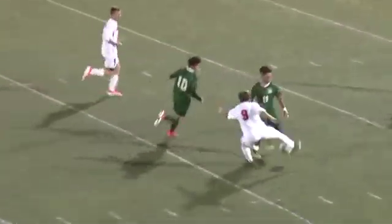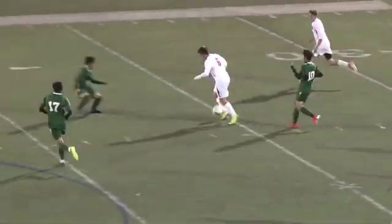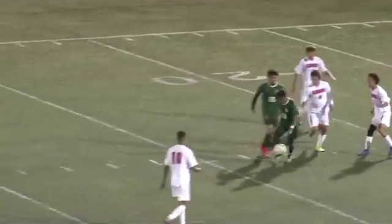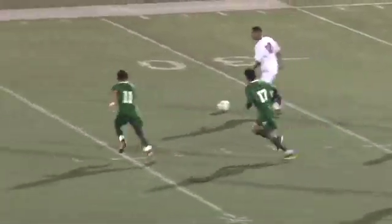Not get deep, they complete the pass, but Saugus takes it away. Nice defense. Just picked it. Saugus sliding, knocks it away. Back checking by Saugus took it away. They beat the front defender, but there was one coming from behind and took it away.